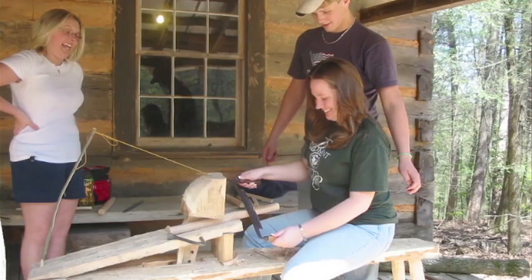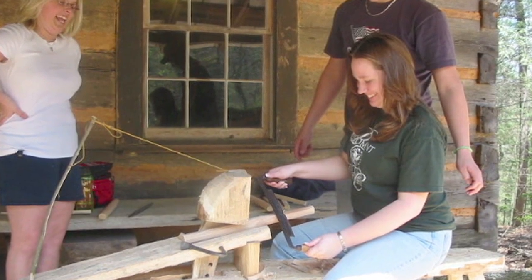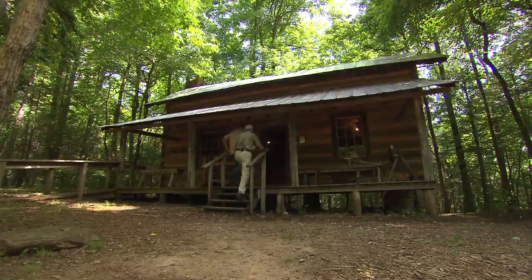Well, we try to get them engaged with some hands-on activities. We do the laundry. We have tools that they use. We have toys that they play with in our folk art gallery. So giving them things that they can handle and touch and use gives them more sense of how people used to do things. Now, I'm a hands-on kind of guy, and it was time to get my hands on something.